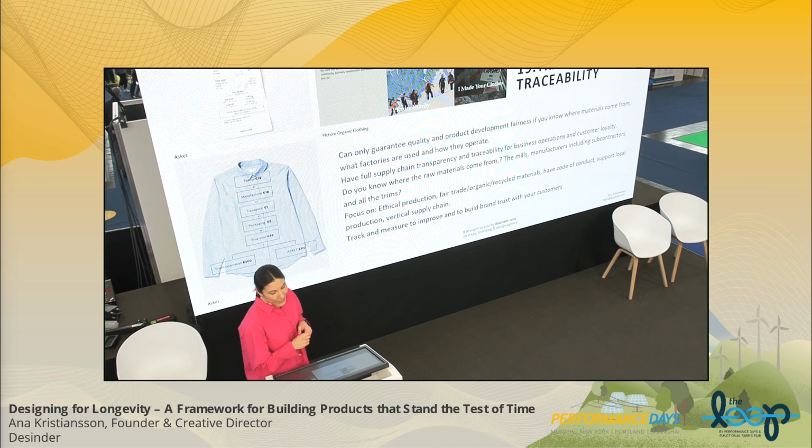Design for transparency and traceability, of course, because customers now want to know where the stuff comes from. And if you're saying as a brand, this is what we believe in, we know we need to do something, legislation's popping up here and there, you're more or less forced to start working on this. But first you need to know where you're at in order to see where you're going. So look at, do you know what your supply chain looks like? Do you know the mills or the manufacturers, or do you know the subcontractors that you're working with? I'm sure many of you don't. Do you even know where the trim comes from? Do you know where the sewing thread comes from? I'm sure you don't always have full transparency of this.